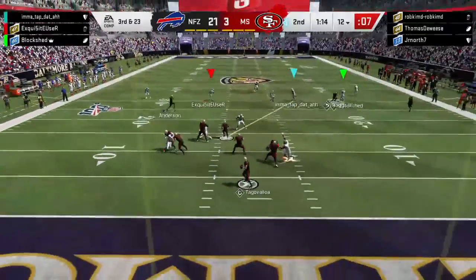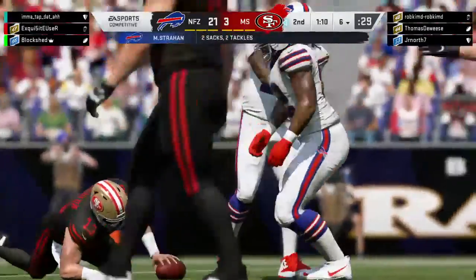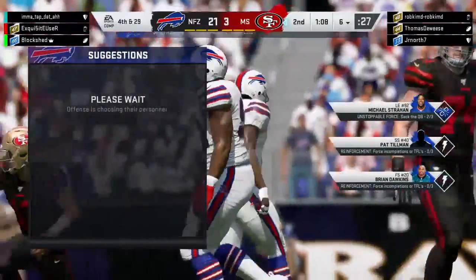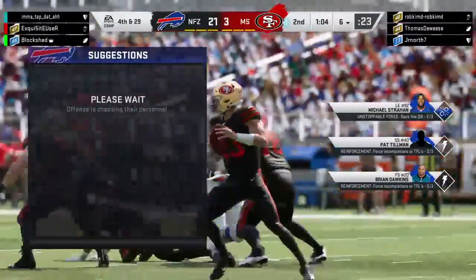On play action, they'll throw. And he's going to be brought down. Back at his own 6-yard line. Michael Strahan picks up his second sack of the afternoon.